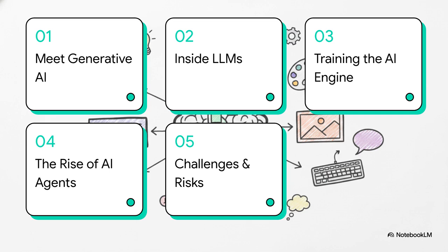Here's our roadmap. 1. Meet generative AI. 2. Inside large language models. 3. Training the AI engine. 4. The rise of AI agents. And finally, 5. Challenges, risks, and governance.